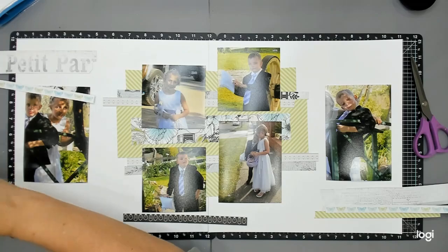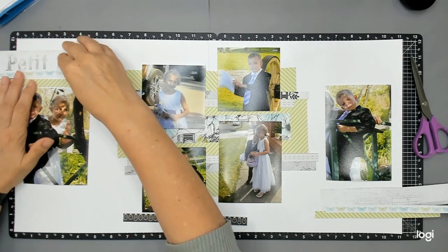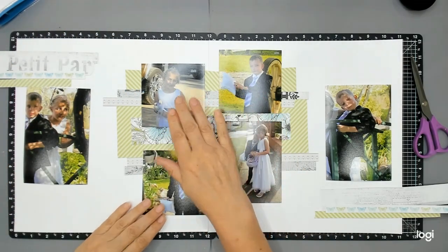As we go along here, still popping different bits and pieces in. This will start to come together shortly, and you'll start to see that I deviate a little bit more from the sketch.